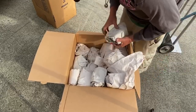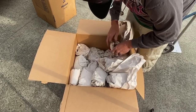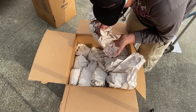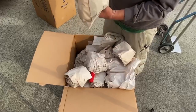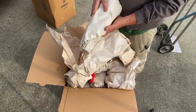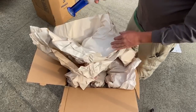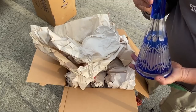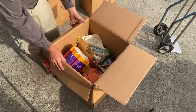These boxes are harder to go through. I think it'd probably be better if I just undo it. Candle holder. Crystal. Not Waterford, not Lalique, no signature. Wine decanter. Nice. Not marked, but we found one of these earlier. Sold it for $5 on the live. Benji got sad. Okay. A lot of the same cups. We just skipped through that.